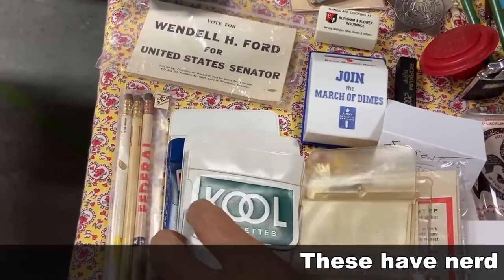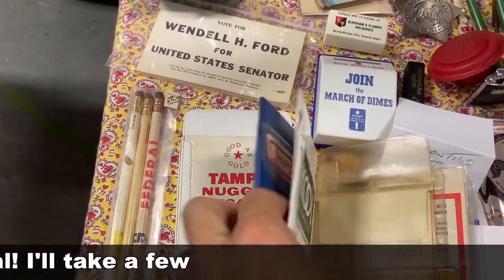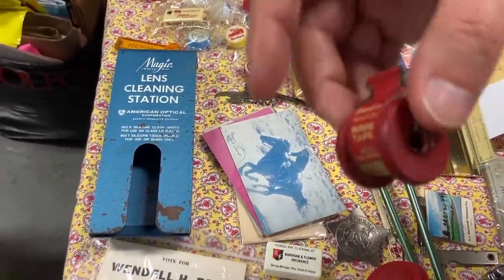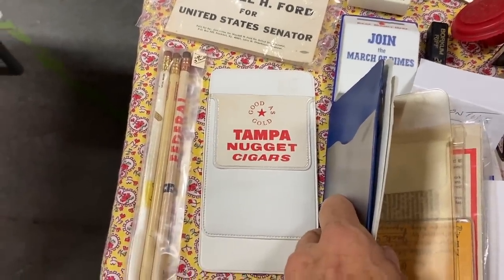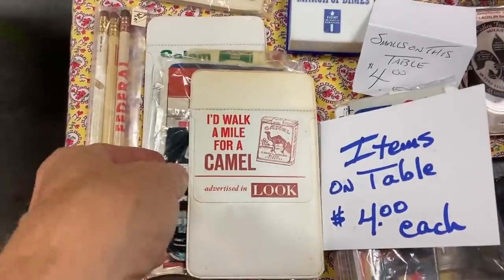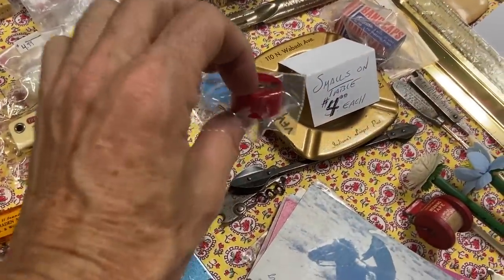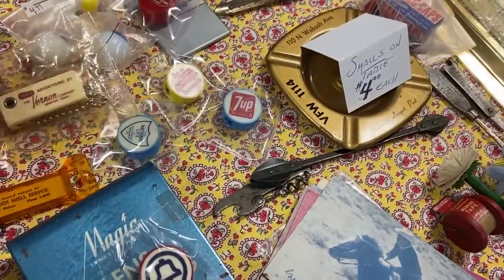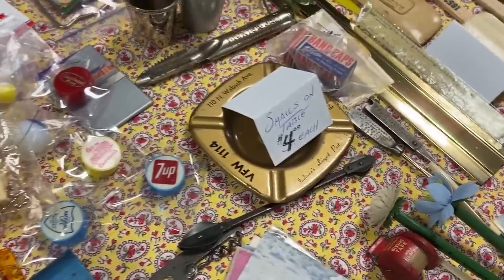Ayers refreshes, right? Cool cigarettes. Salem. And Craftsman, huh? Oh yes, the old transparent tape, when that was a new idea. Tampa Nugget. I bet that would sell in Florida. Tampa Cup cigars, too. I missed that one. I'd walk a mile for a camel. Bell System would be the one that might appeal to a phone collector or something. Oh, Tel City and 7-Up. But I see that one. I think I'll take those.